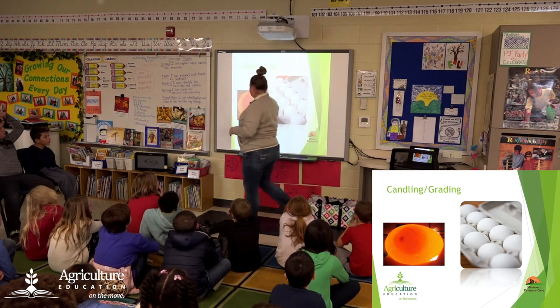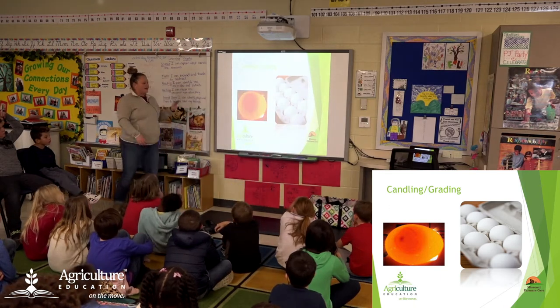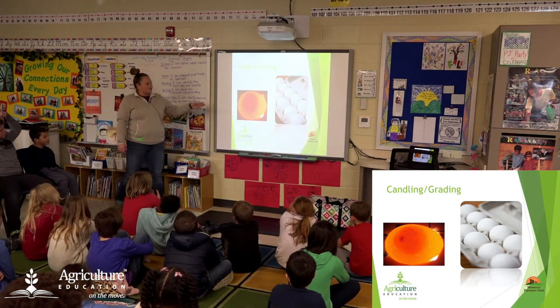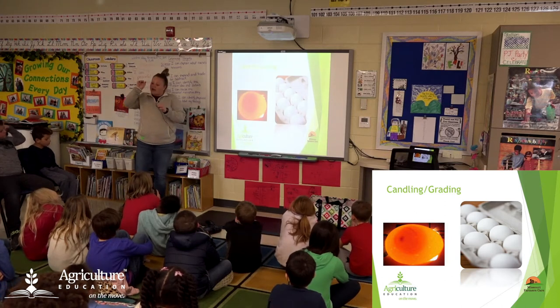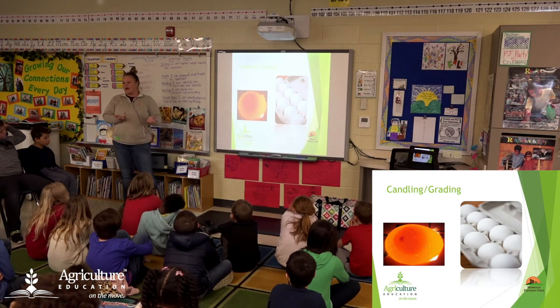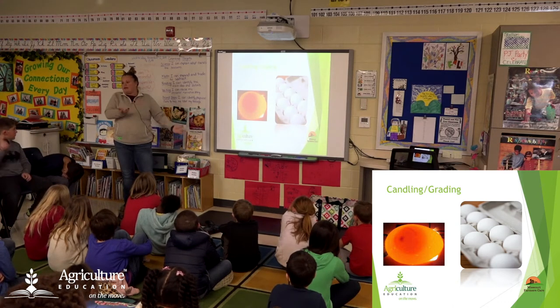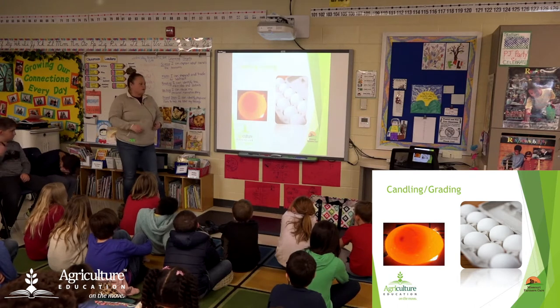No, so they'll check and make sure, the candling goes pretty quick. They hold it up to the light and just kind of turn it around like this. If you hold it up to the light, you can see hairline cracks. So if maybe it's not visible to the eye, but they hold it up there and they see a crack, they're like, oh, that egg's not going to make it. That'll be cracked by the time it gets to the grocery store.